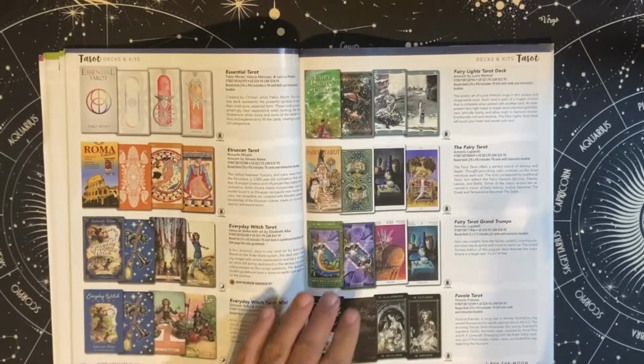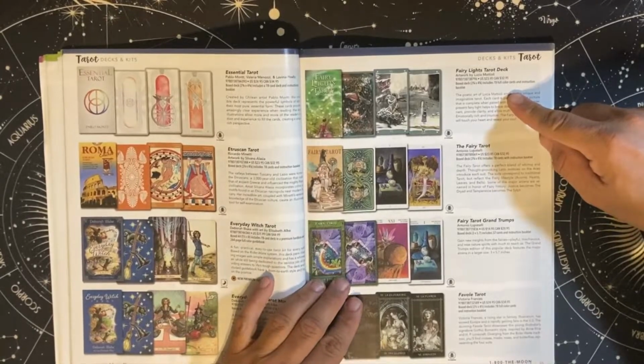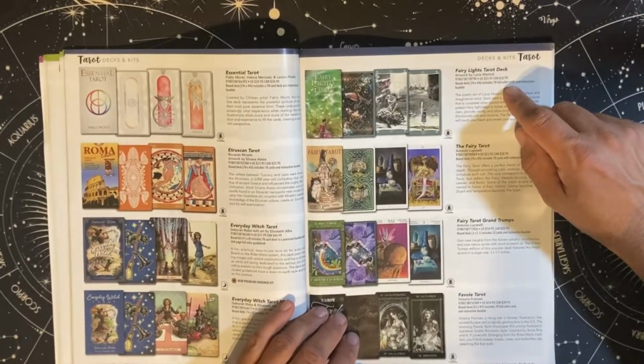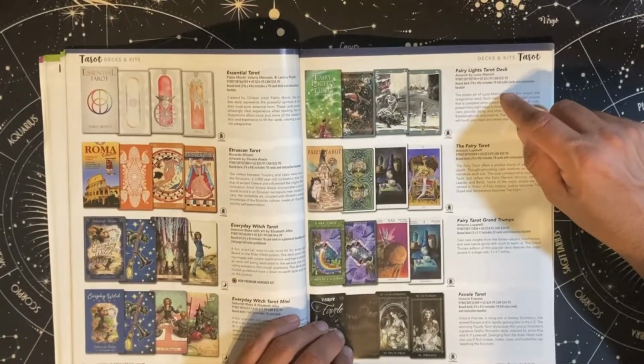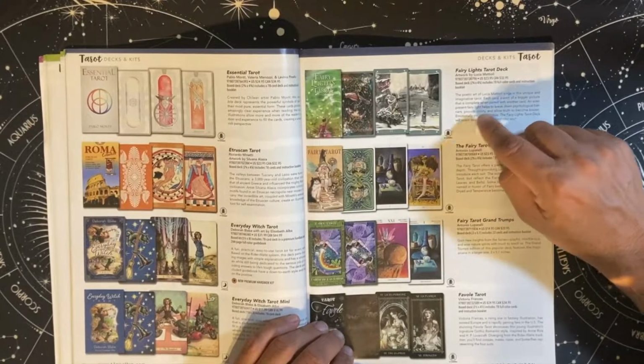And then I don't have the mini. I do have the Fairy Life Tarot deck because I loved Lucia Mattioli, her art. She also got the Tarot of the Secret Garden, which is really cool. And I followed her whenever this deck was coming out.